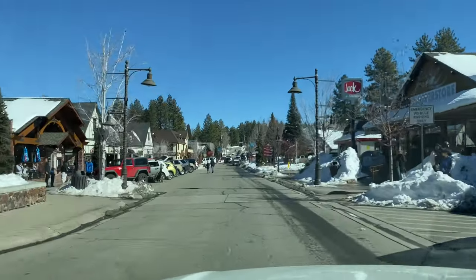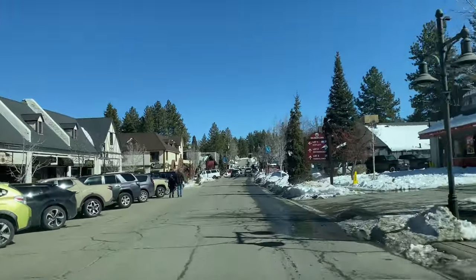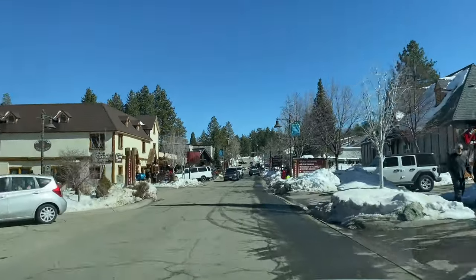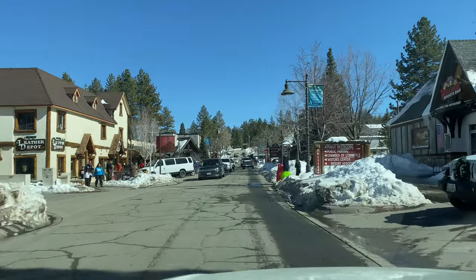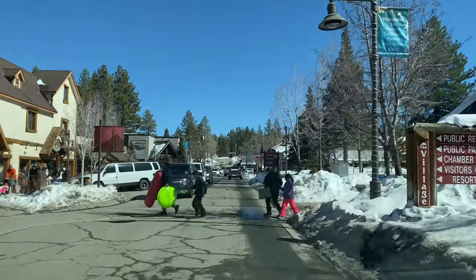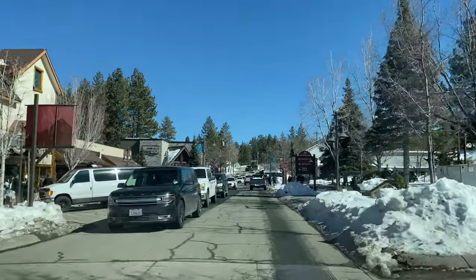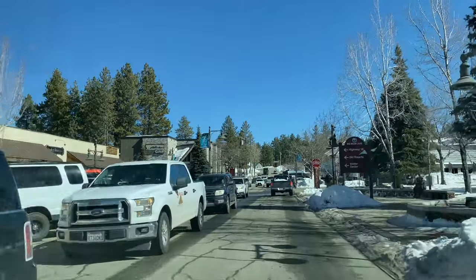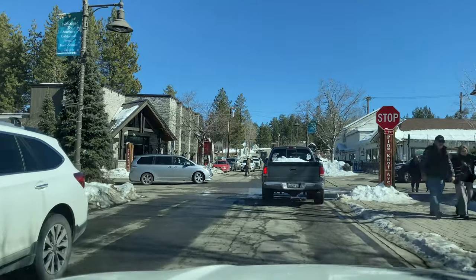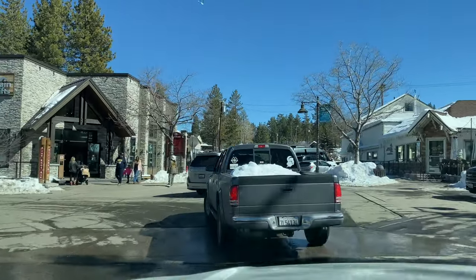Beautiful village, a bunch of people in here having a good time. It's just such a Christmassy type of North Pole winter wonderland spot. Continue through the village.